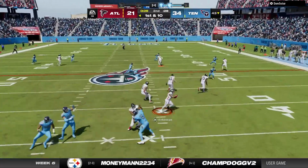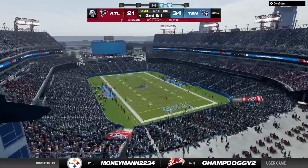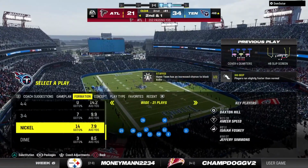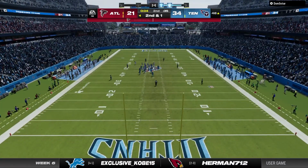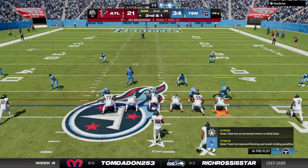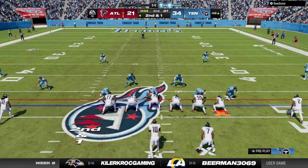Back to throw now on first down. Here's a screen for Robinson. Muscles him off. Yeah, he's going to get a solid gain of 9 before being brought down. Second and right at a yard. And unless this is a quick incompletion, this is likely the last play here of this first half.